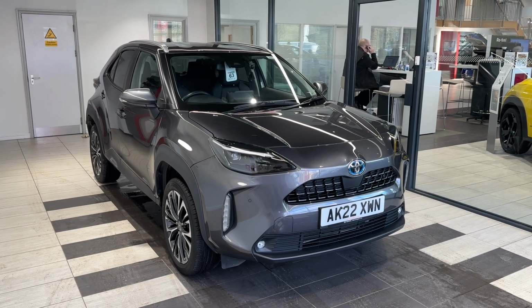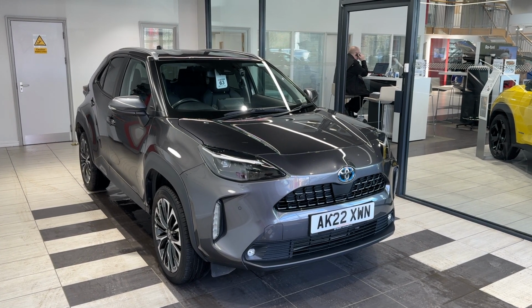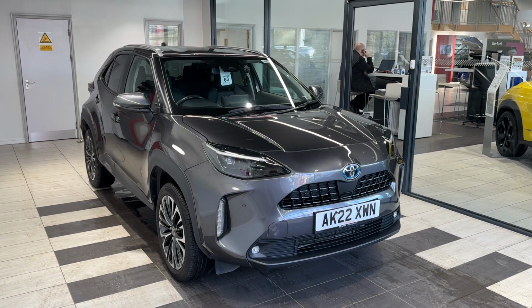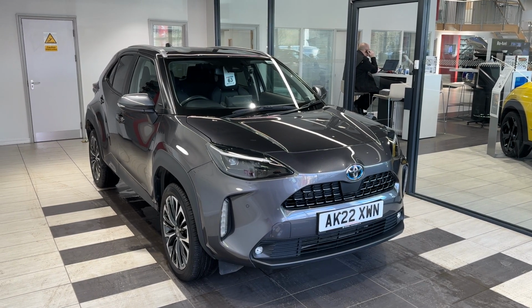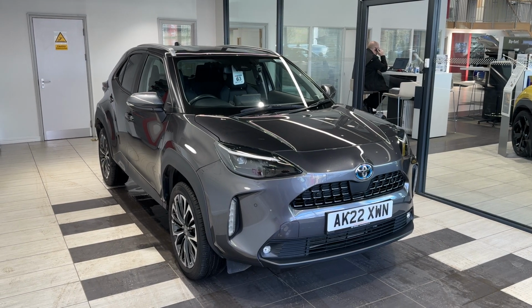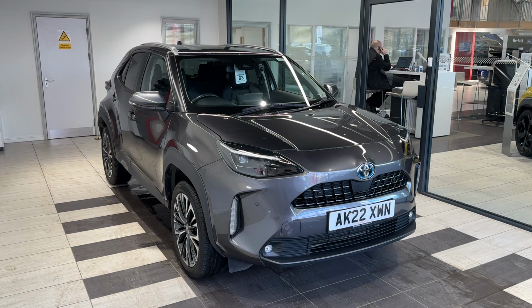Here we have a 2022 Toyota Yaris Cross 1.5 VVT-i XL. It's a hybrid automatic. This car comes with balance of manufacturer's warranty. Extended warranties are available through us. It comes with a multi-point inspection by Nissan trained technicians and a full history check. We can also offer a full range of finance packages to meet your requirements.